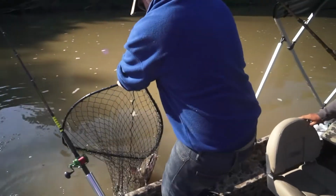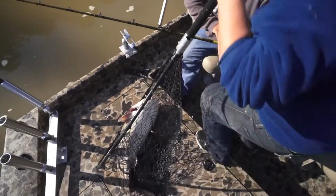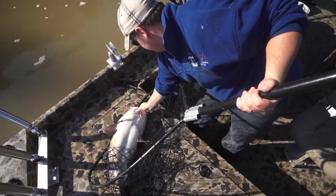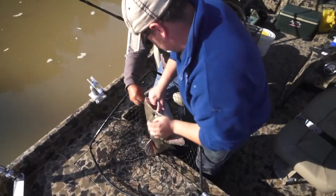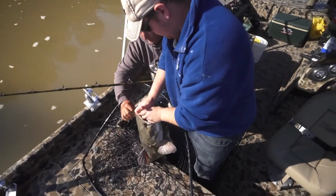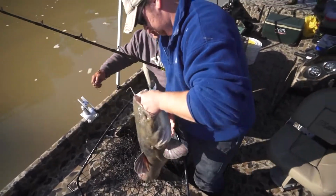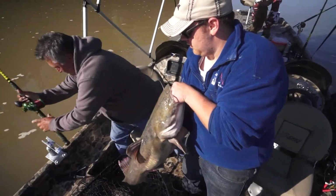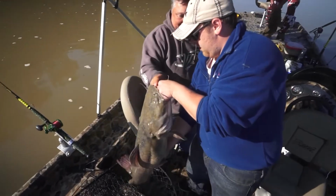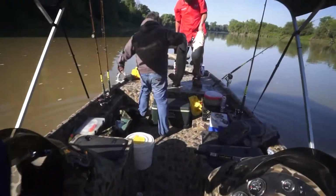Another nice fish. This is why we come to the Maumee River. Oh, yeah. Nice fish. All right, Jason. Let's have Luce go on back with you. Come on back, Luce. All right. Good looking fish. Grab. There you are. Got him. Another clean fish. Beautiful fish. Great job, guys.